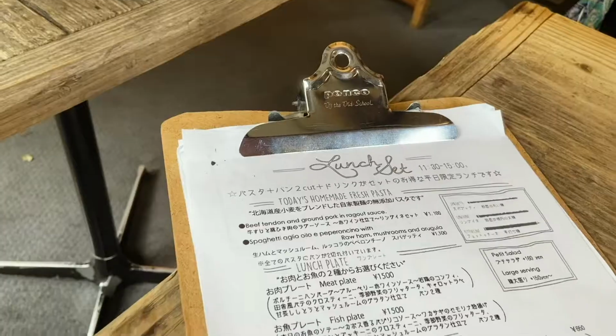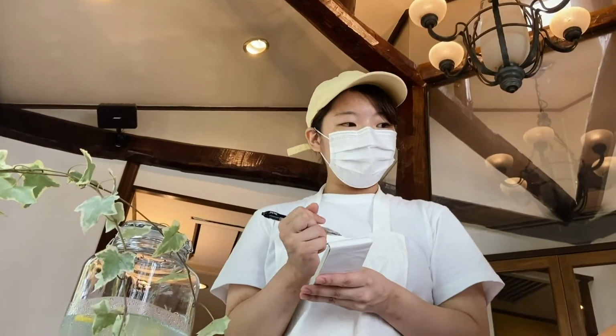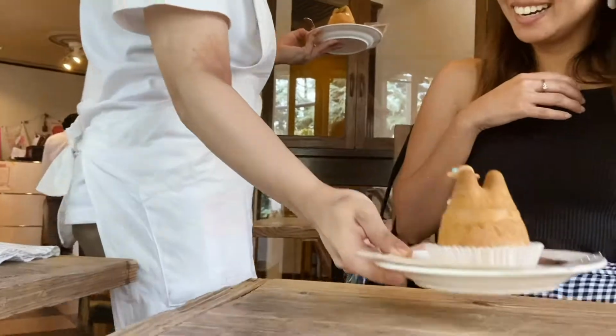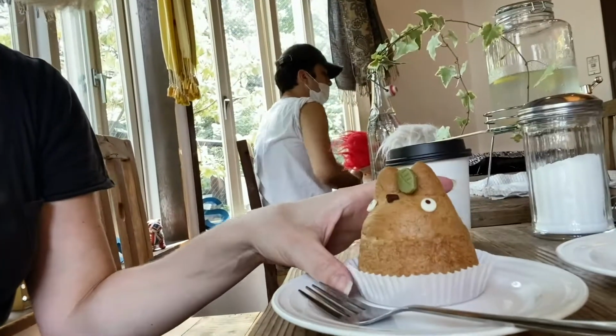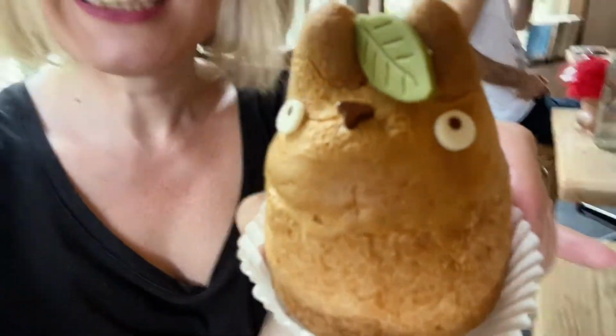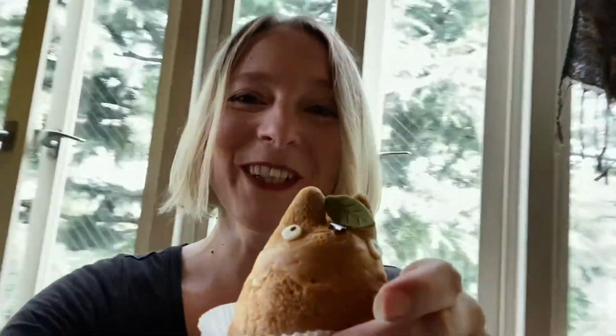It's a bit too much, but one second. I mean, how cute is he? It's a little bit too much, right? But we will eat them because that's the whole point, right?